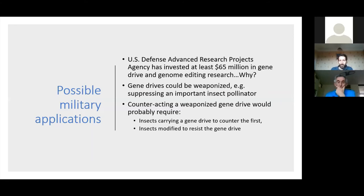Imagine a gene drive were designed to target an important insect pollinator, and these gene drive insects were released by one state in a rival state's territory. I'm not saying this is what DARPA is thinking of doing, but what's clear is that to counteract a weaponized gene drive, one would need a more advanced knowledge of gene drives. One way of counteracting a gene drive would be to release a second gene drive to counteract the first. It's very easy to see how this could get messy.